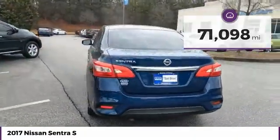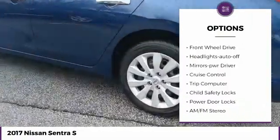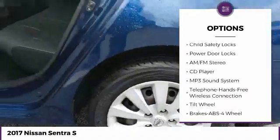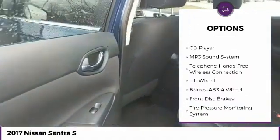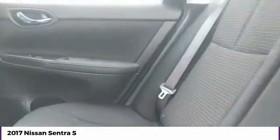Here are some of this vehicle's great options: traction control, remote keyless entry, remote trunk release, FWD, headlights auto off, mirror memory, cruise control, trip computer, child safety locks, power door locks. Drive away with a great deal on this vehicle.